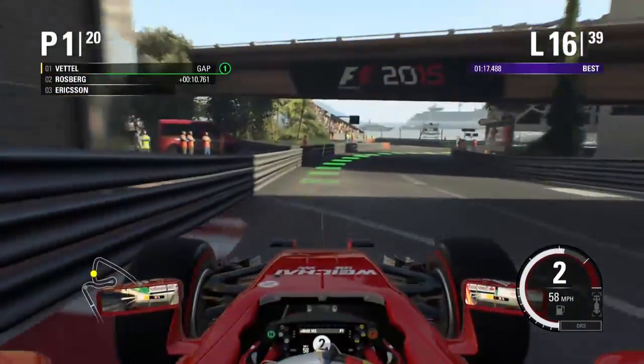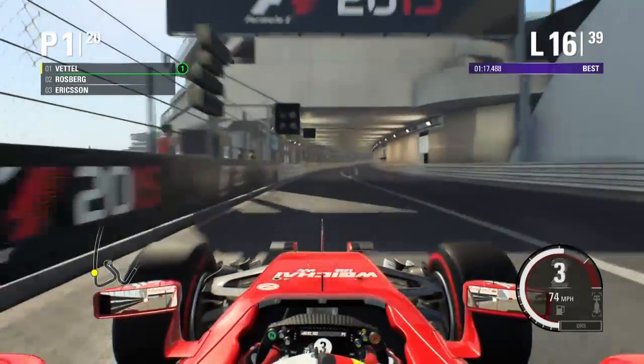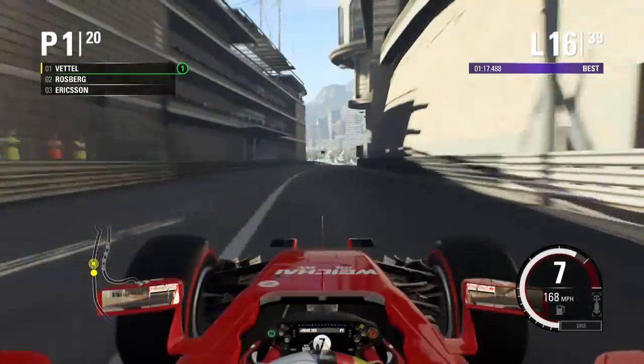I've got to make these tires last another 2 laps. I think I can make it. I've got 10 seconds to play with too, which kind of helps. Anywho.